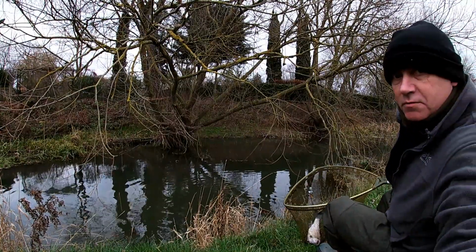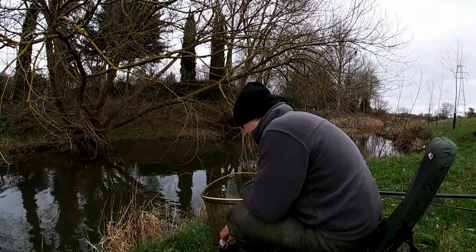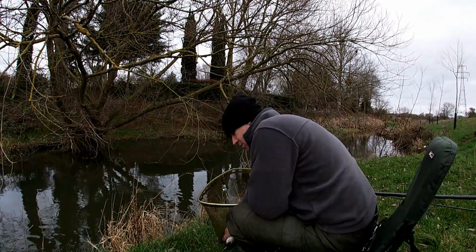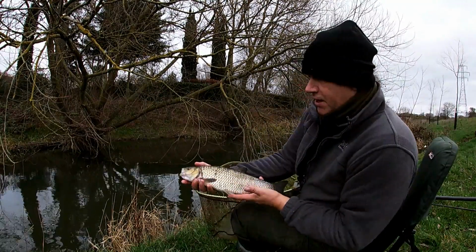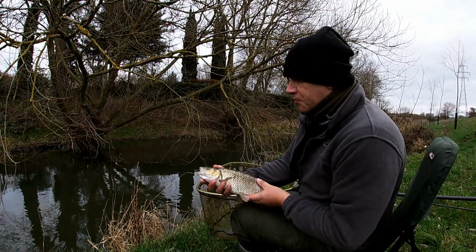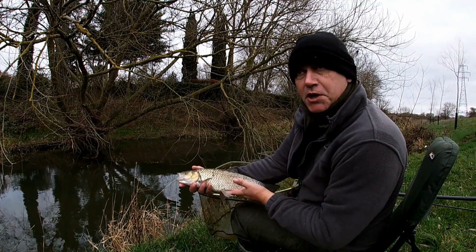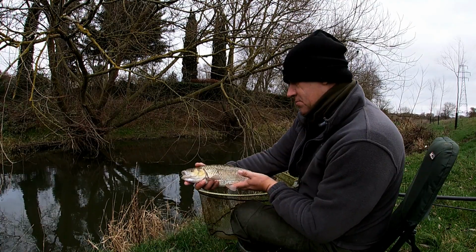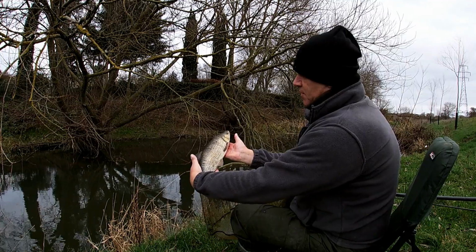Bit awkward trying to work the rod under that tree. And there we go, first chub of the day. It's not a massive fish, a couple of pound. Just took a big bit of bread flake on a size 8 hook. That's a good start. I'm glad it weren't much bigger because I struggled to get it out because it took off under them branches. Anyway, there we go. Great way to end the year.